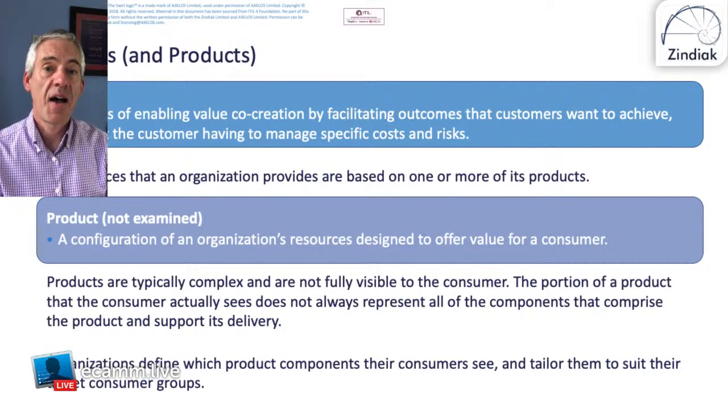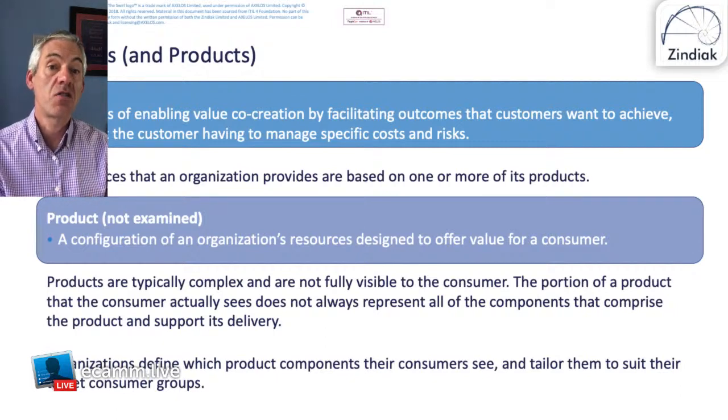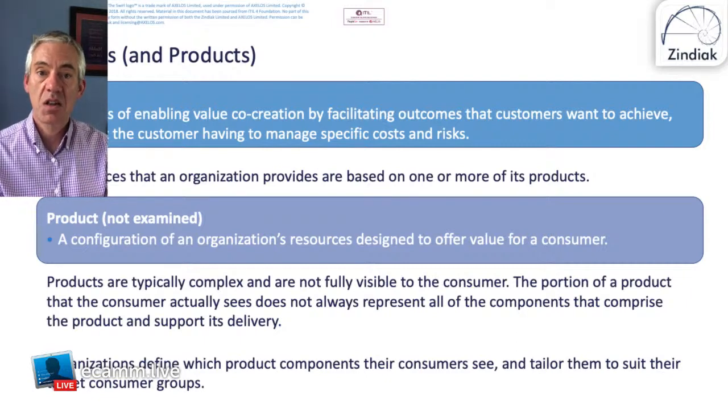So, if I provide you with an email system, the email system is a product, it's an output. The outcome is you can send and receive emails. And that hopefully gives you some value and means you'll maybe pay me some money, although there's lots of free email out there, so maybe not. Maybe I need to make the money in a different way through advertising.